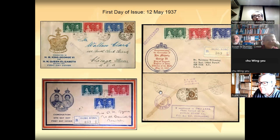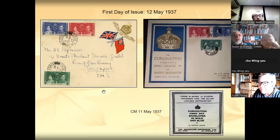and then you get some other different designs, the airmail design for airmail, and then the one with the Union Jack, and then this quite curious one. Maybe this is actually an advert by the Newspaper Enterprise Limited. It says coronation first day envelopes in gold and blue. So it may be this one they're talking about, because the design is vaguely similar to the design of this envelope. And it's very interesting here, the comment that there is money in stamps. Remember how the Silver Jubilee skyrocketed.